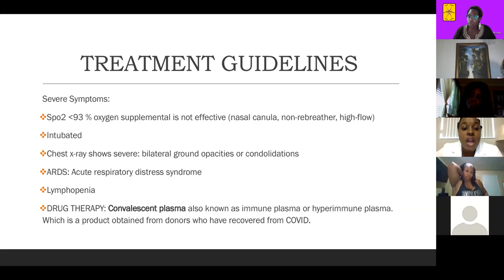We gave them regular oxygen through the nasal cannula. We'll put them on a non-rebreather, and we put a high flow of oxygenation. This is not working. The patient still can't breathe. And so then at this point, they say, you know what? This patient's already going into respiratory failure. And this is the point where they have to put them on an intubator.